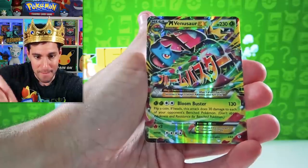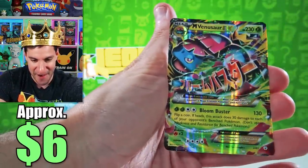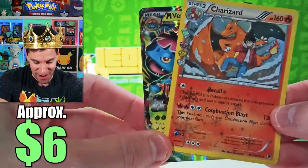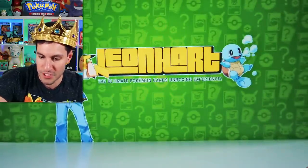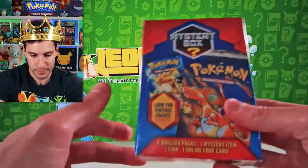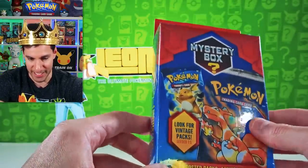And Mega Venusaur EX. Very nice combo with that. A Charizard holographic and a Mega Venusaur EX. Man, that was a really, really nice pack, especially it being an older set. What else do we got? Ooh, we have this. These are legit, actually.